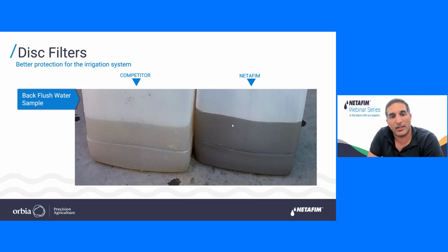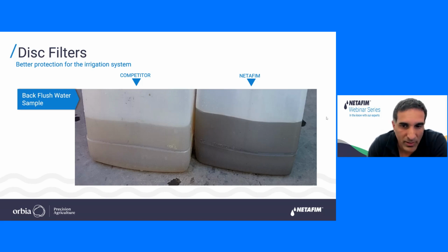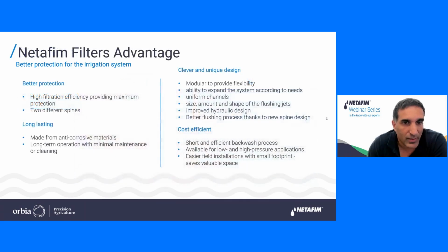The last thing would be the holding efficiency of the filter. Here you can see two tanks with the backflush water. You can see that with our product, the water is much dirtier, meaning that we have caught and held much more dirt than the other filter, and the water speaks for itself in this case.